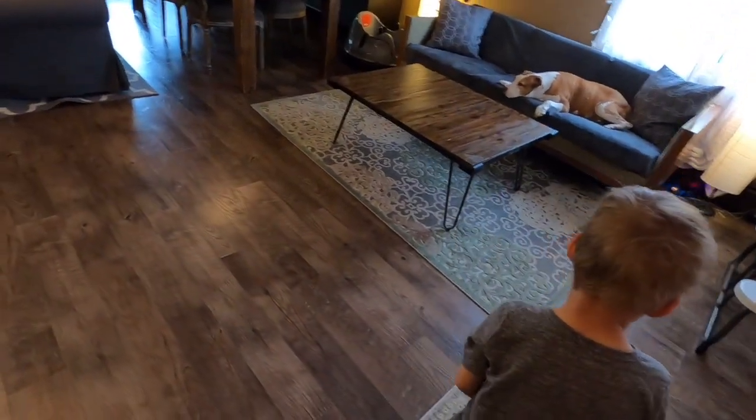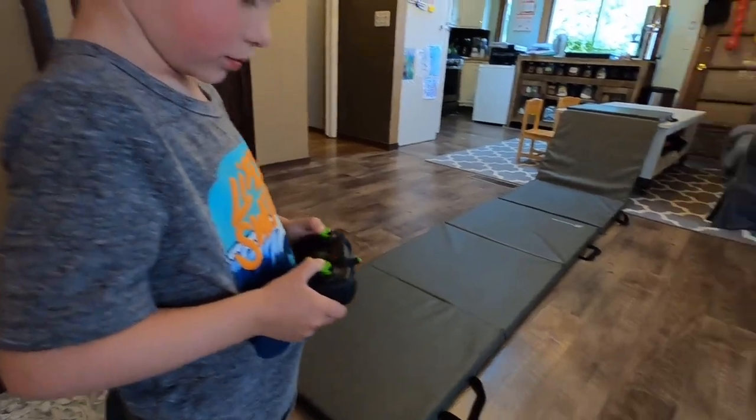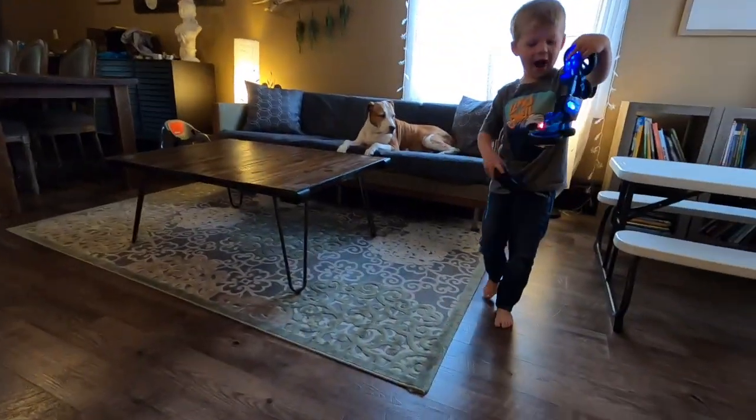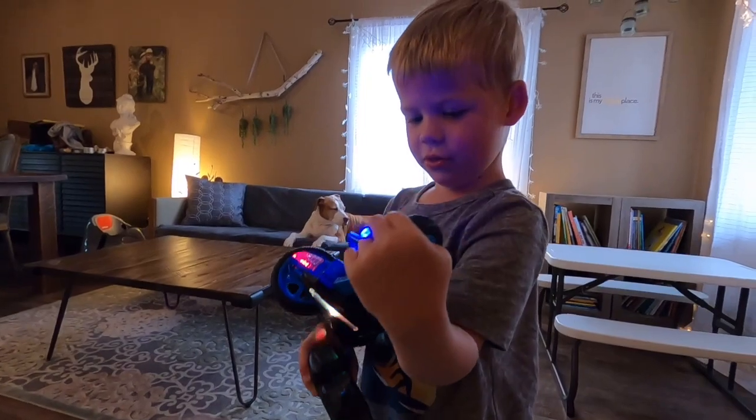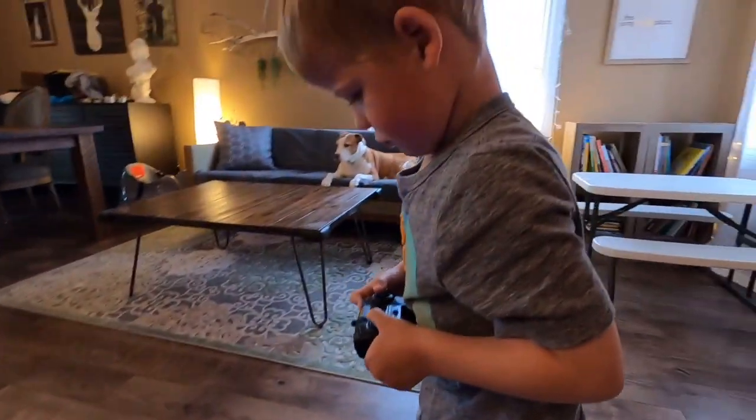Because do you guys remember your other remote control cars? They were on the same signal, and then if one person pressed the remote control, the other ones would go. Mama, how do you do this? Oh yeah, you'll have to experiment with your remote control. Okay. You want to do the rest.